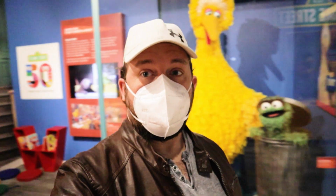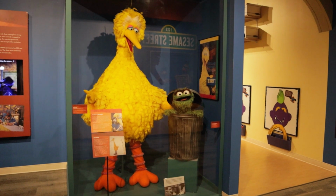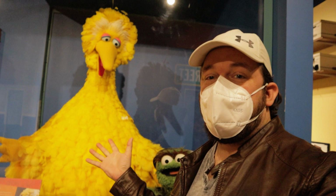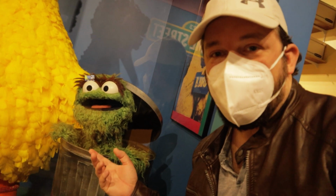Look at this. It's Big Bird and Oscar the Grouch. I think it's safe to say that Big Bird was a childhood hero of mine, and many others. This tall, feathery guy undoubtedly had an impact on my life. He was a huge influence on me. Oscar was cool too, and undoubtedly a good friend to Big Bird.